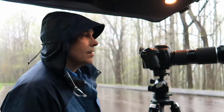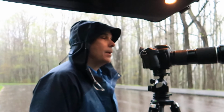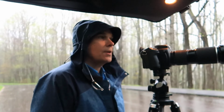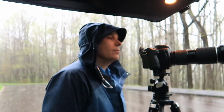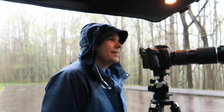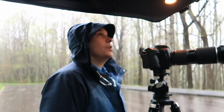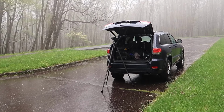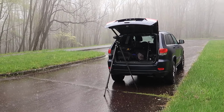So I've got the 150 to 300 on the Pentax, and f/16, couple of seconds, zoomed out pretty far, and it's really fortunate that I can just be under the tailgate here of the Jeep and staying pretty dry.